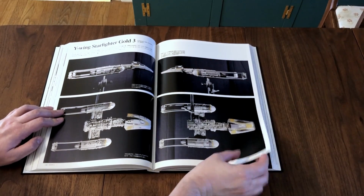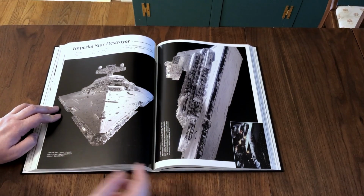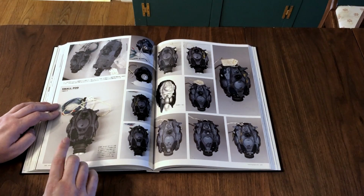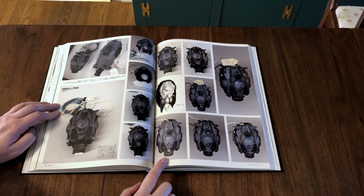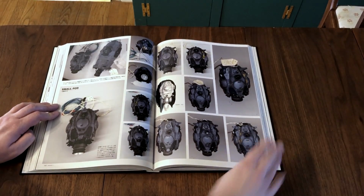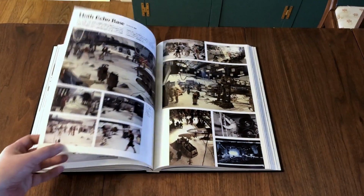Okay. Gold 3. Imperial Star Destroyer. This is probably Empire Strikes Back, I'm guessing. Oh, this is the Probe Droid pod. That's really cool. I'd like to build that too. Although my Probe Droid, one of my cats destroyed. So that was a good time.